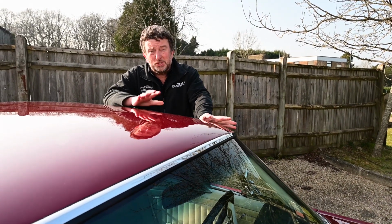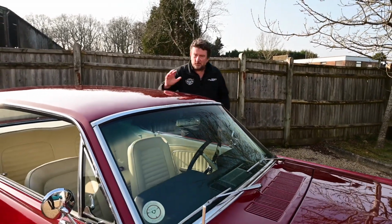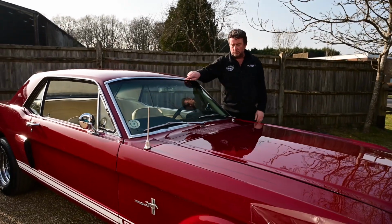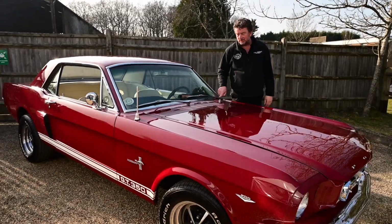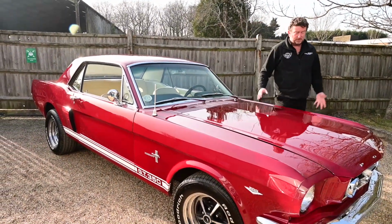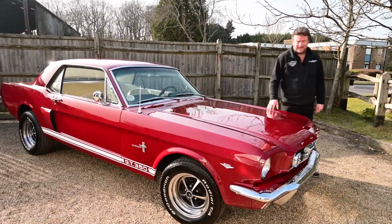We've got this beautiful '65 Coupe in that's really stunning. Hope you like it. It's a slightly darker red than the candy apple, but it really does suit it with all the chrome. The chrome's all great as per normal. All around here, these all have new chrome by the looks of it. It's obviously been painted in its life, but painted extremely well, and the quality is there.